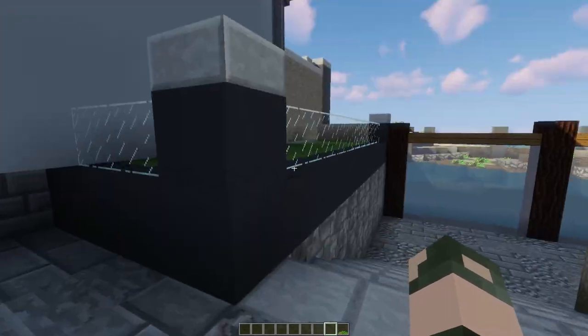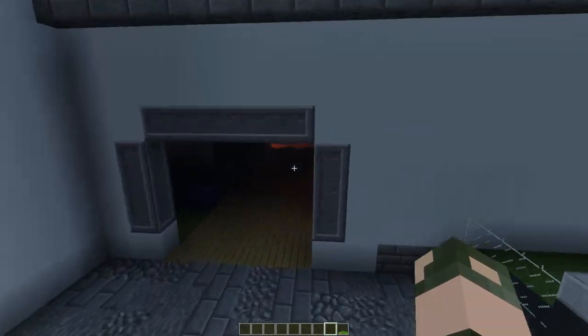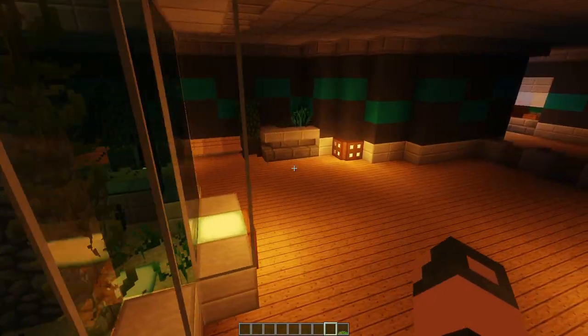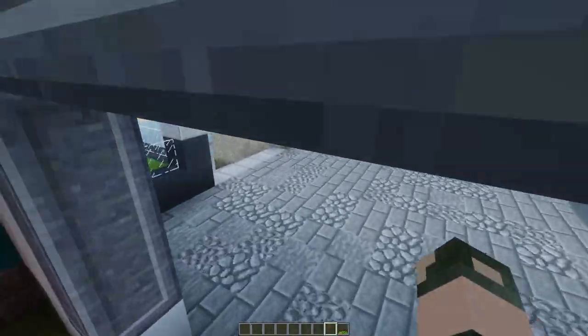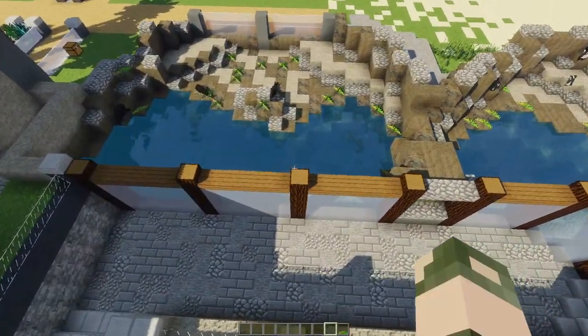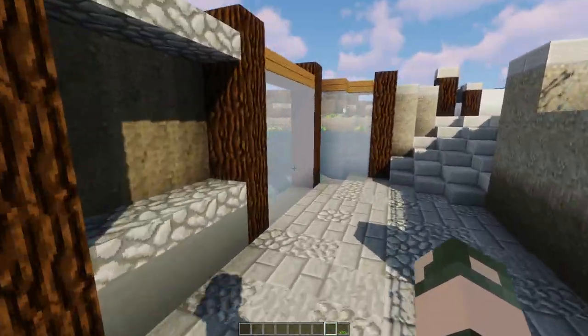This area has a much different kind of nice feel compared to, well, I do love the feel of the aquarium, but they're two very different builds with two very different identities and ways they're supposed to look. And I really like that this one just has such a different feel to it. It's actually really cool. Makes me very happy.